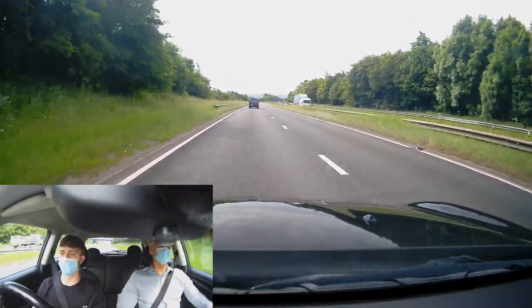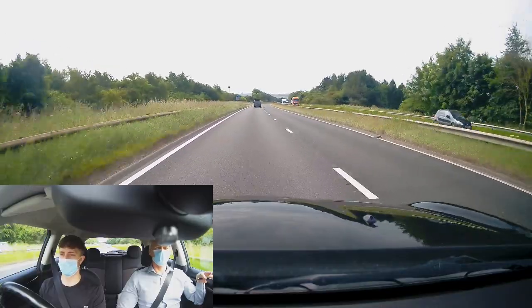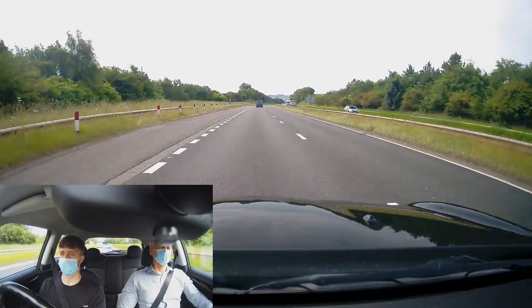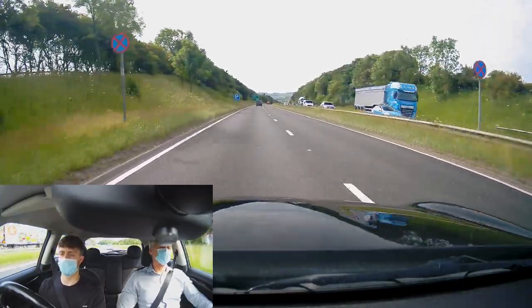Some overtaking done next week, because next week we're going to do manoeuvres. Oh, yeah. We're going to do a quick 30 minute session on the motorway. And we're going to be leaving at the next exit, that's half a mile ahead.